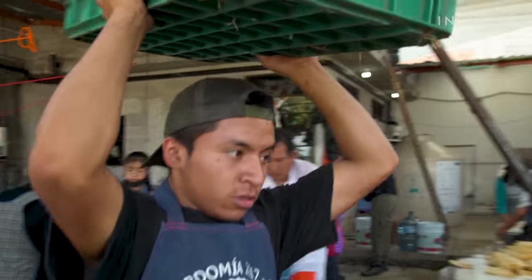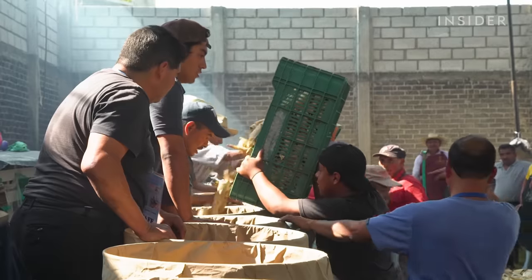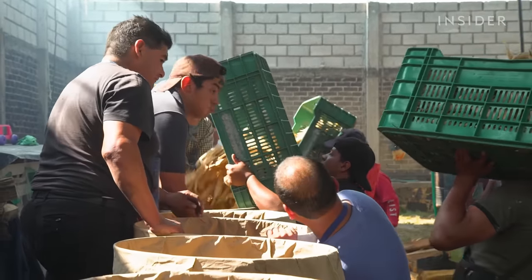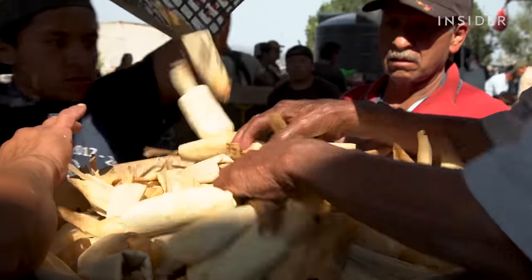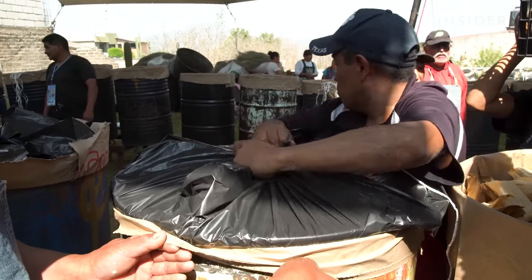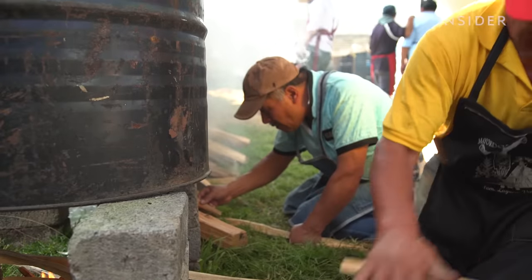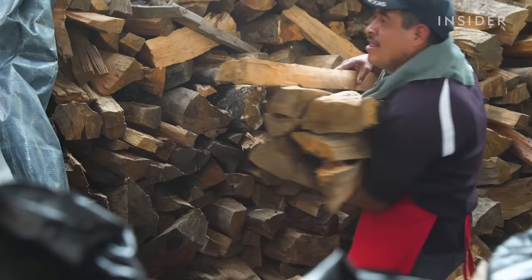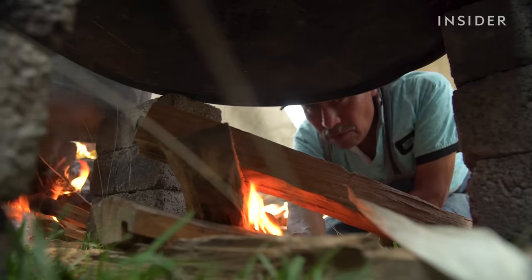Volunteers pile the rolled tamales into crates and carry them to the cooking area. Here, they pour the tamales into 68 oil drums that are lined with paper bags. They fill every drum to the top before wrapping it in a plastic bag, which helps steam the tamales. After they tie the bags, they light wood fires under each drum. The tamales start cooking in the early afternoon and are left until early morning.